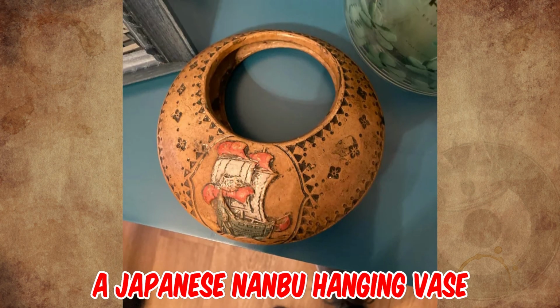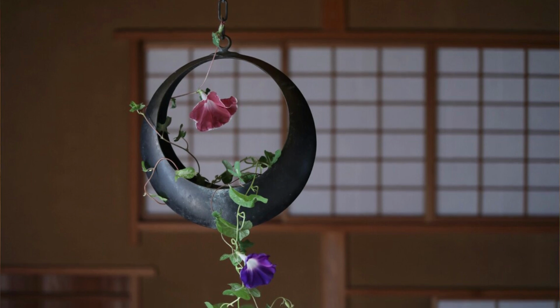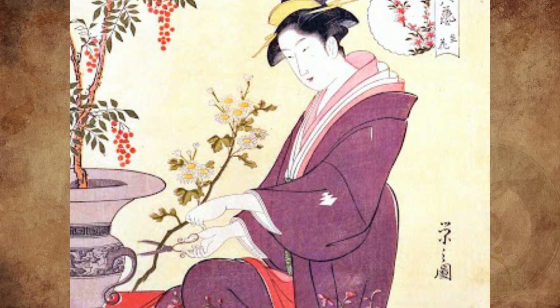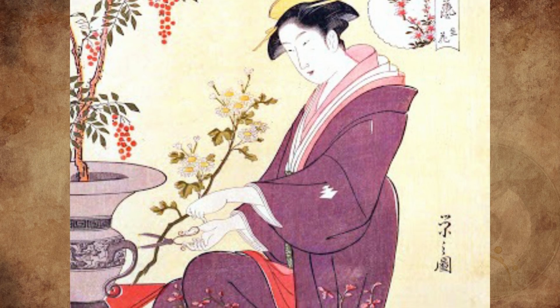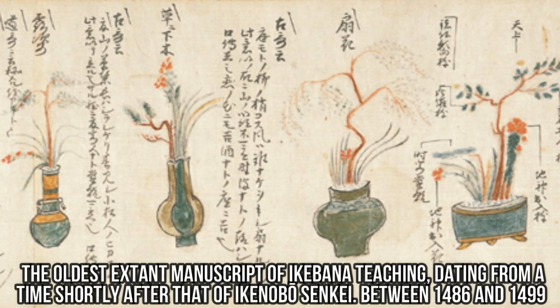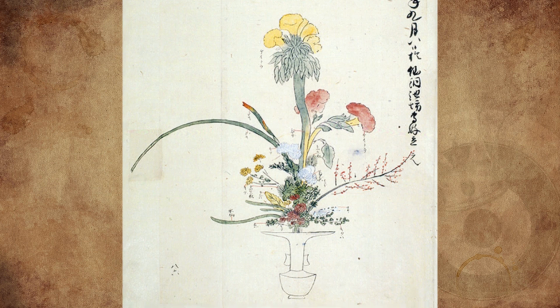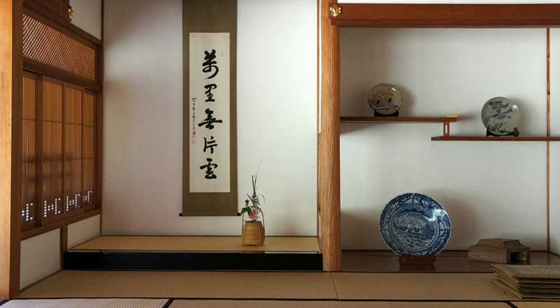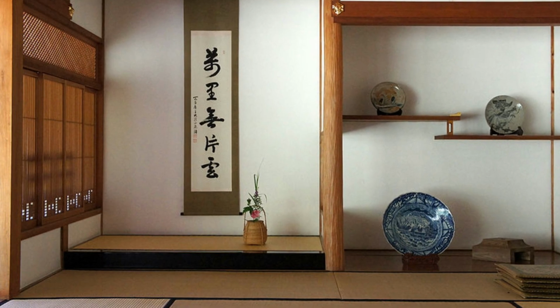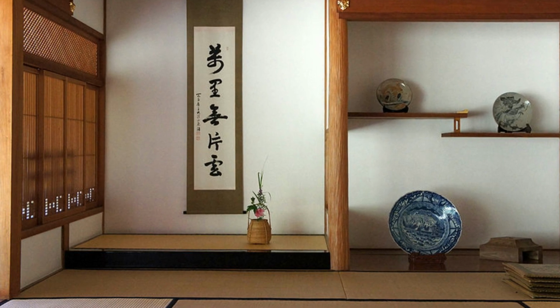It's a Japanese nanbu hanging vase from the 1960s, used as a hanging ikebana flower arranging vessel. Ikebana is the Japanese art of flower arrangement. The tradition dates back to the Heian period, from 794 to 1185, when floral offerings were made at altars. Later, flower arrangements were instead used to adorn the alcove of a traditional Japanese home.